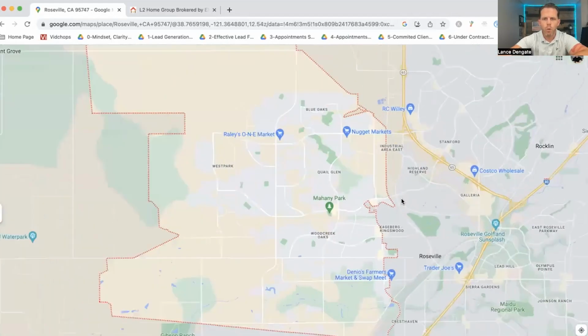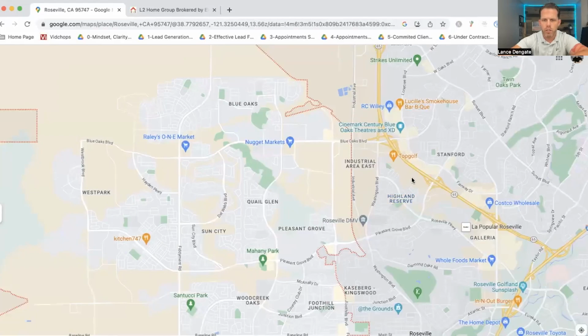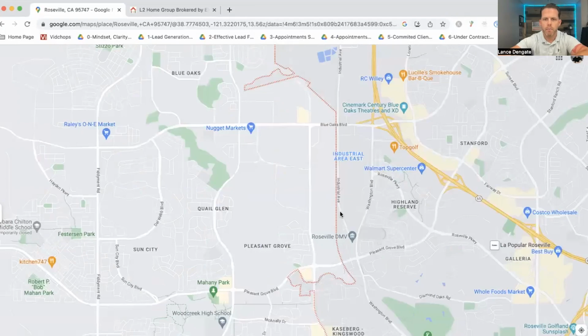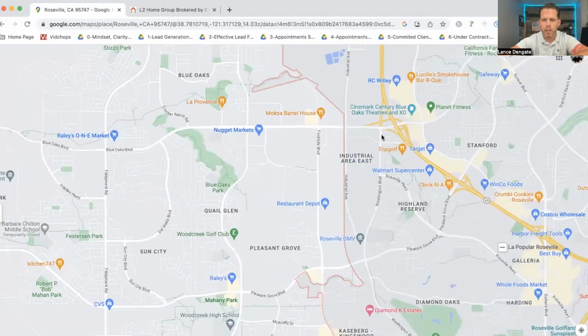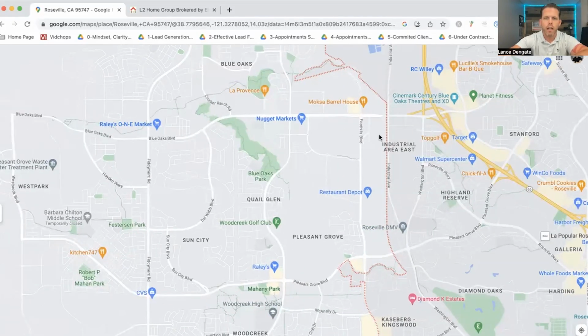So really, when we zoom in here on the map, you're going to have two main roads that are going to take you from Highway 65, which is the main freeway, and that's going to be Pleasant Grove, and that's going to be Blue Oaks up here. So the boundary right here is really that Washington, which is going to be Central Roseville. You've got industrial, and then from there over, you're going to have West Roseville.